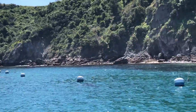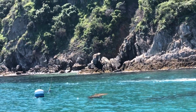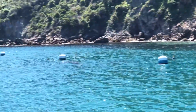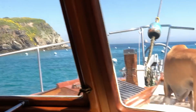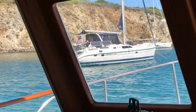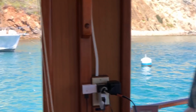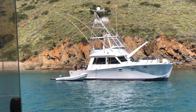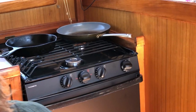Man, what a beautiful day. It's probably, I'm gonna go with 68 degrees Fahrenheit. There's like four boats in the cove. Two power boats and three sailboats. So five vessels. As is usually the case, the power boats are outnumbered by sail in this part of the country. I like that crane on the bow.